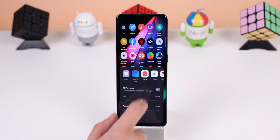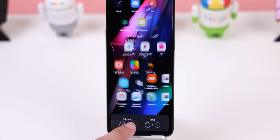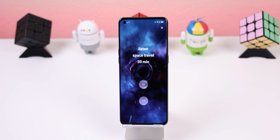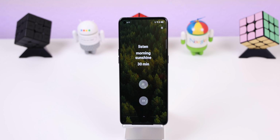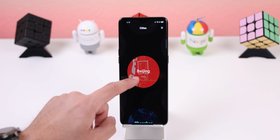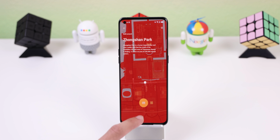Actually, check this feature out. Whenever I want to change the icon pack or grid layout, it gives me a live preview of the home screen, so I know exactly what I'm changing. That's pretty sick. I wish other stock launchers would copy this feature. You also have Oppo Relax 2.0 to play extremely relaxing sounds that help you focus on whatever task you're working on or relieve some stress. And what's even cooler is that you can listen to actual environments of different cities, making it seem like you're there.